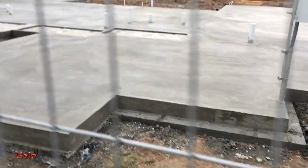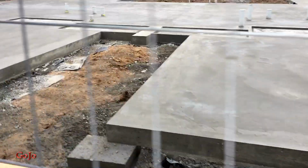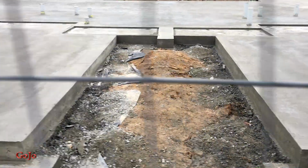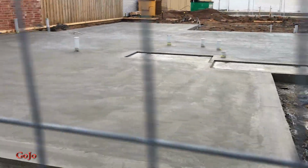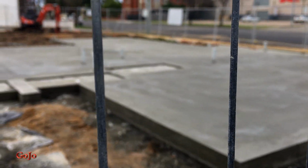And look at that beautiful job. That is going to be 2 units. There'll be a division down the middle here, just right there. And that'll be number 3 and number 4. And it's all done. Done and dusted.